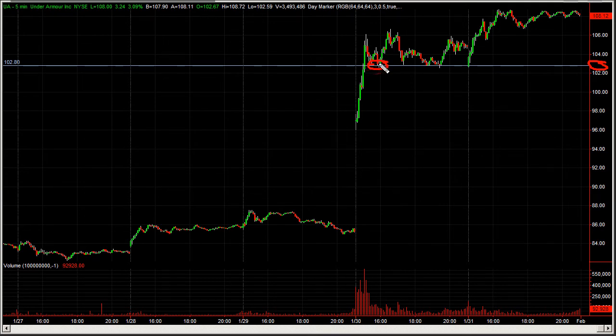Now whether you decide to take it on the second test and scale some out into the high, however many tests later in the day, even the next day when we closed up at 105, at 20 something percent up from the prior day's close, and then the following day we just open up with a gap down to that previous support level. It's giving you something to work off.